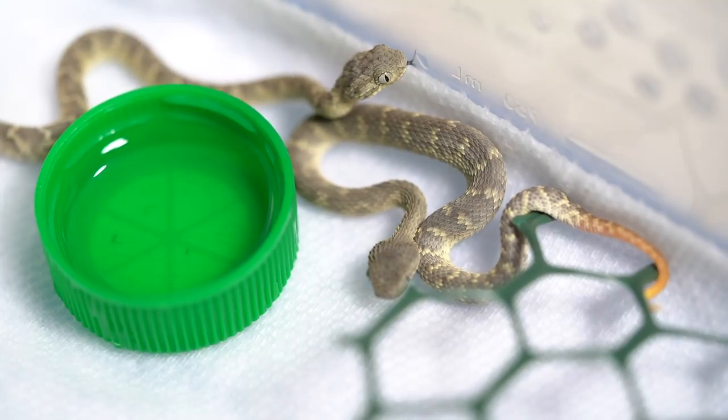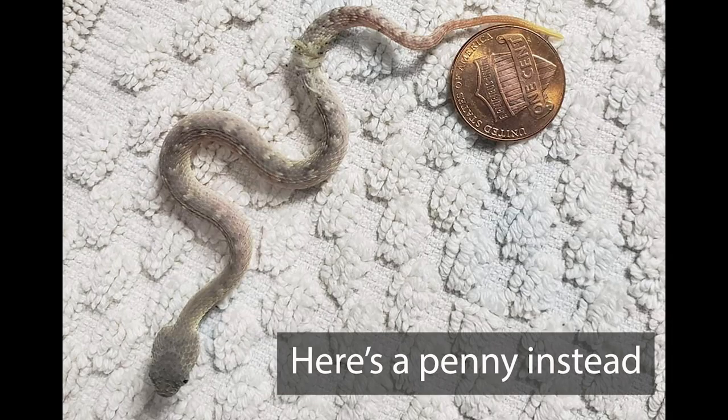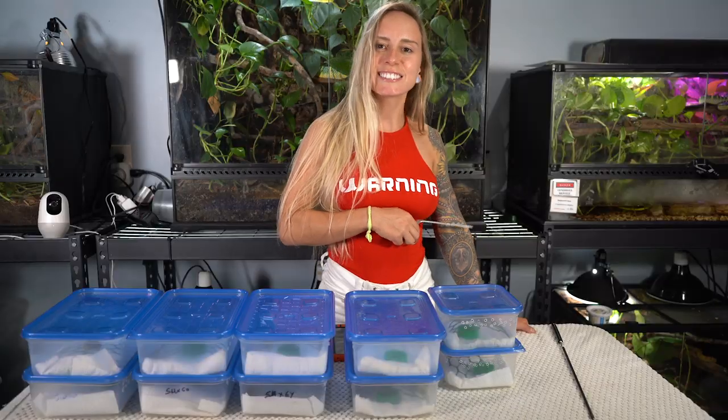They're fairly small snakes, even as adults. They range between 18 to 24 inches. And you'll see here the babies are actually only 4 to 6 inches and they can curl up on a quarter. And we'll show you that guy shortly. Let's get to feeding.